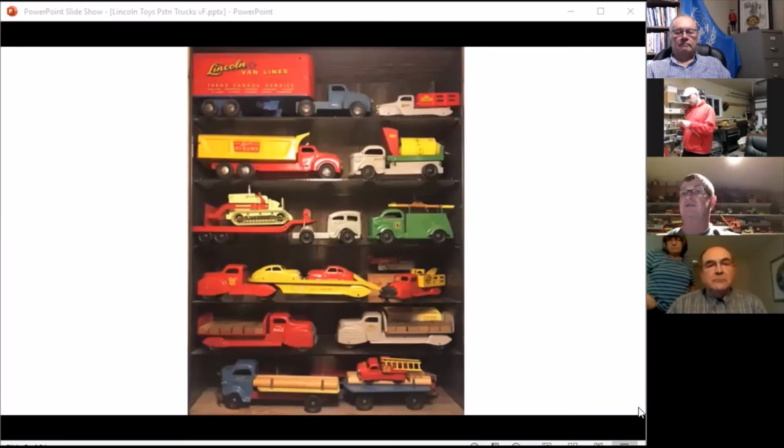In front of that, a Bell telephone truck. The next shelf down, there's a traditional car carrier single deck. Behind that is a medium-sized tow truck. Below that are two different versions of the Coke truck, a gray and a red, and below that a lumber carrier with a pup trailer, which is a very hard to find truck, and on top of that an economy fire truck. Next slide.